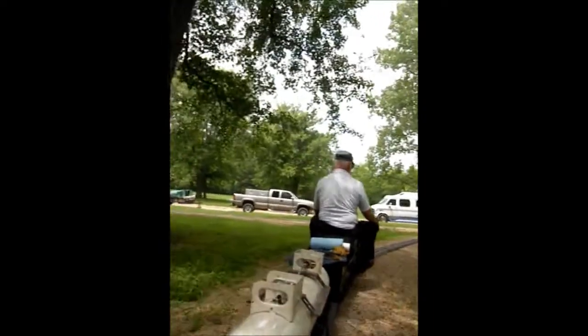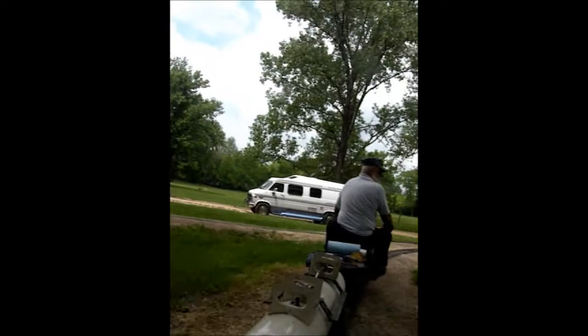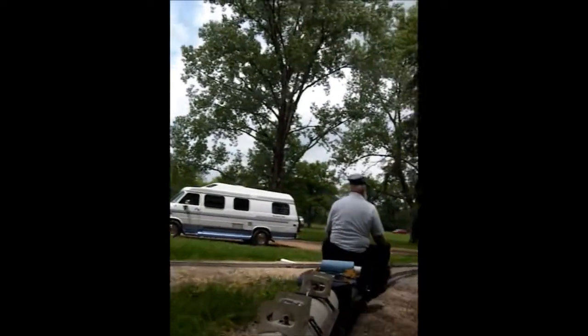Big train, isn't it? It's the biggest one out here. No, how do they make trains? Oh, these guys made these themselves in their garages and in their basements. They're all homemade, isn't that neat?